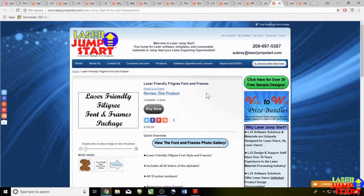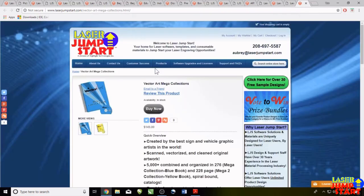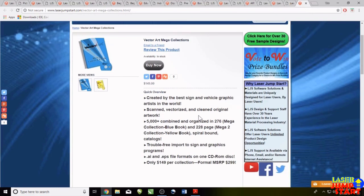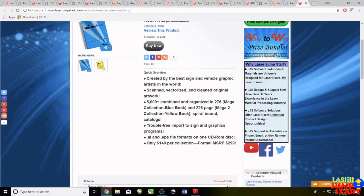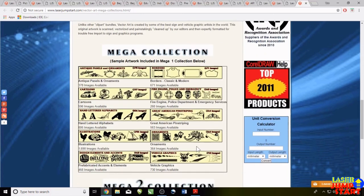After that, we do have the laser-friendly filigree font and frames. This features all 26 of the letters in both a filled-in and a non-filled-in version, as well as a lot of pleasing frames to go along with it. And the last item on our list is our Vector Art Mega Collection, where it features over 5,000 vector images, all vectorized, scanned, ready to be used in our collections.